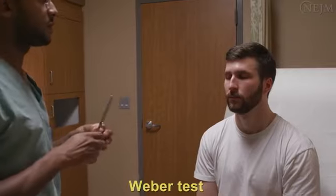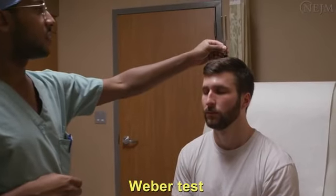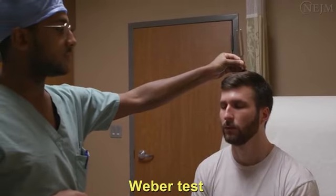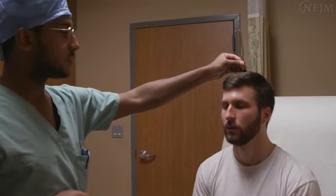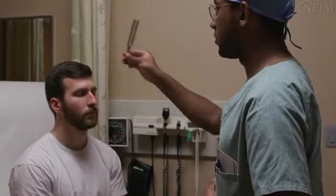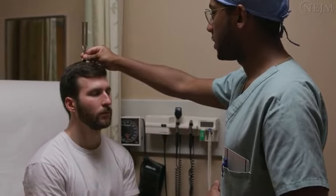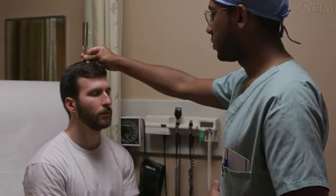To perform the Weber test, place the base of a struck tuning fork on the top of the head or bridge of the nose. In a patient with normal hearing, there will be no lateralization of sound, which means that the sound will be equally loud in both ears. However, in a patient with unilateral conductive hearing loss, the sound will lateralize to, or be louder in, the affected ear. In a patient with unilateral sensorineural hearing loss, the sound will lateralize to the unaffected ear.